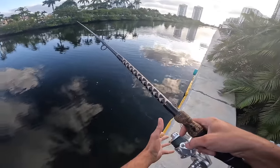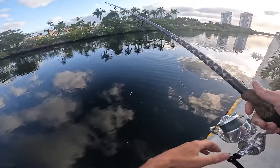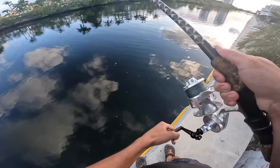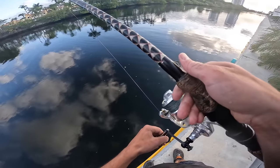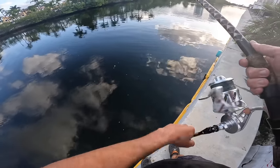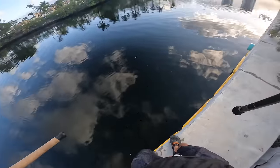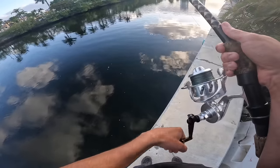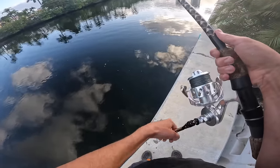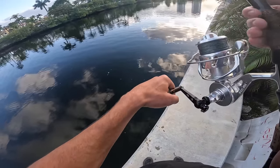Whoa, talk about an absolute hot mess, guys. So I try to jump in the water and get a video for you guys with that tarpon. And right when I was debating it, I ended up jumping in. And the tarpon comes off the hook. I didn't get no video, no picture. And yeah, tarpon swam away right in front of my face.